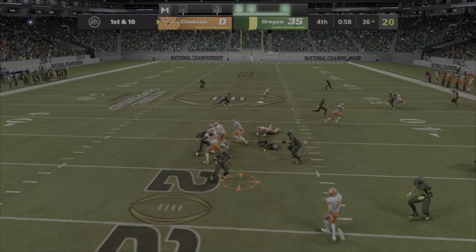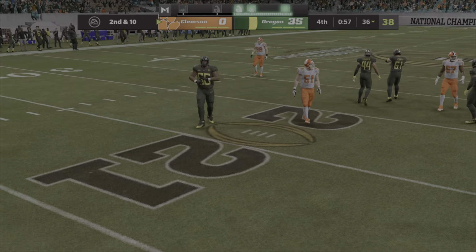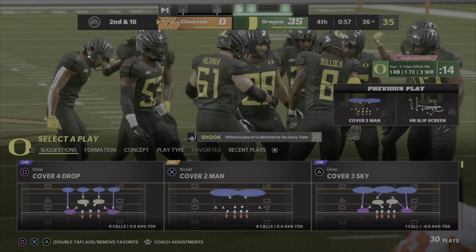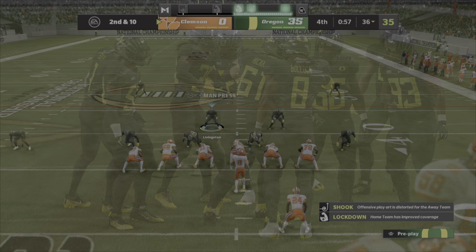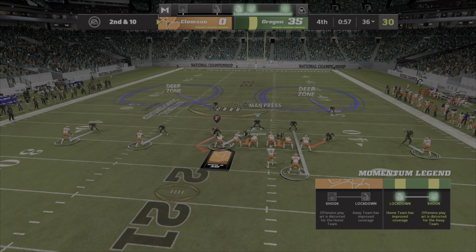Now Taylor on first down. And this one too low. At this point in the game, they've got to continue to try anything they can. They're still working at it, even though this one feels like a lost cause. Taylor incomplete on first down. Here's second and 10.